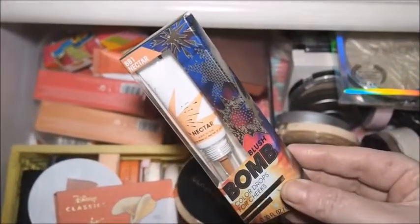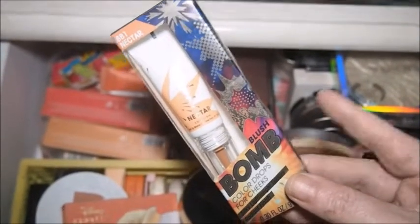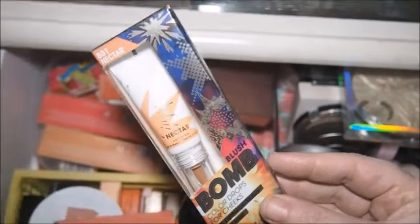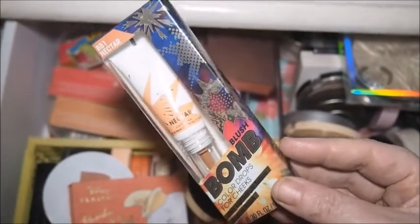So this one, I've been looking at this, and I saw it in Superdrug for half price. I think it was £4 and normally they're about £9, so I thought I'd get it. So it's in the shade Nectar. It's a really nice bright orange. So there is that one that I want to use.